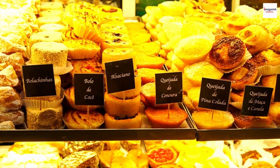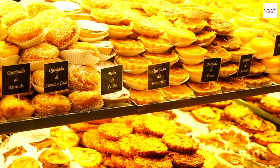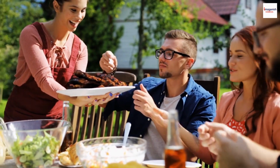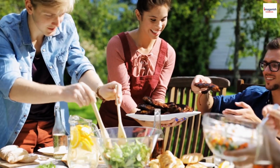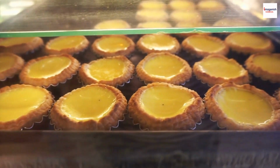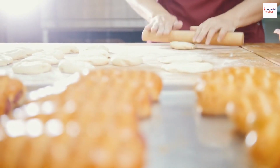Whether you're in a charming cafe in Lisbon or a local bakery in Porto, you're sure to find these golden delights almost everywhere. But here's the kicker. These custard tarts have gone global. Pasteis de Nata has gained international fame and has become a sweet sensation worldwide. You can find them in bakeries and cafes from London to New York, bringing a taste of Portugal to every corner of the globe.